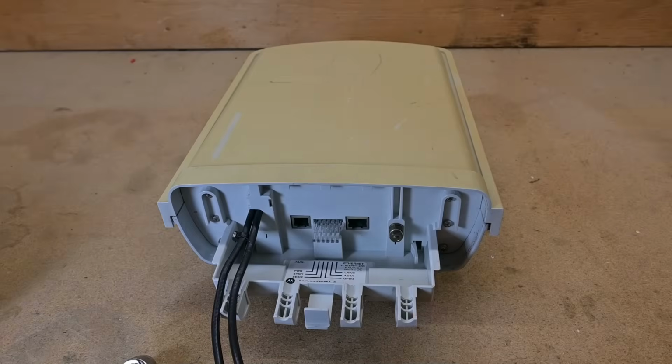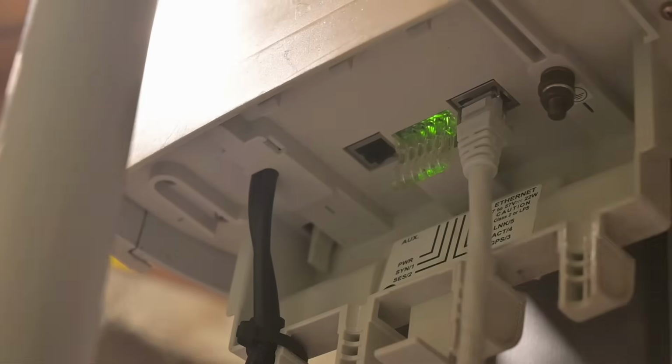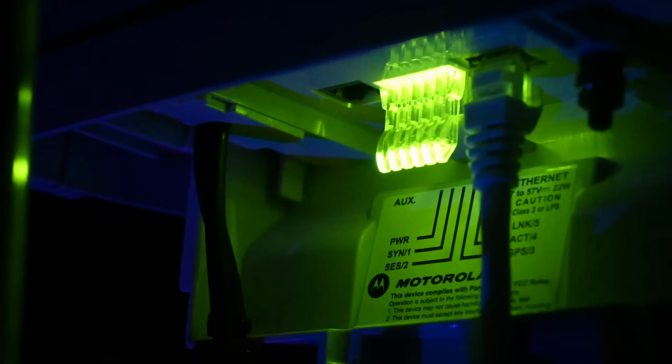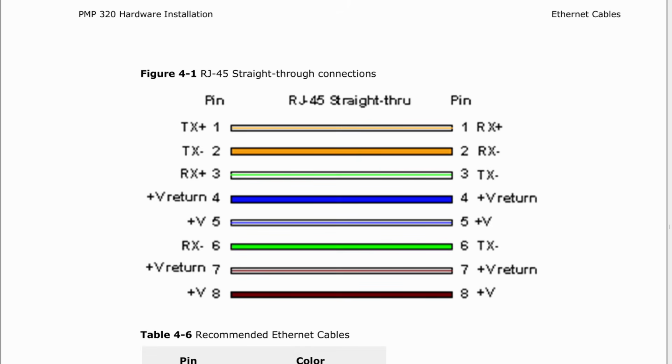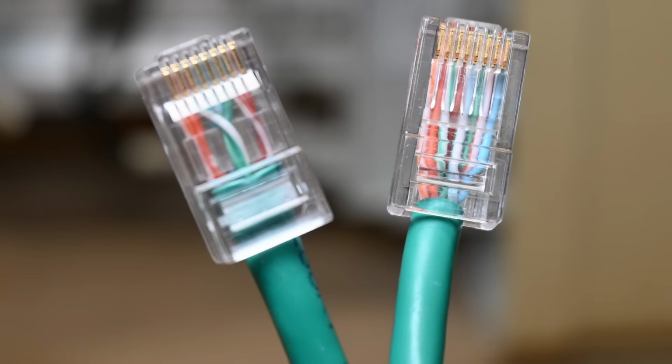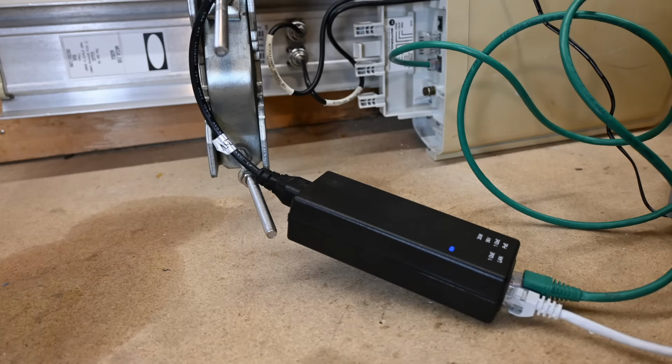The access point has a couple ports under a cover. There's an RJ45 Ethernet port with PoE to provide power and a network link to the access point, though it uses a pinout for PoE that was only ever used on the PMP320 and PMP430 models, which is a very Motorola thing to do, and it meant that I had to modify the pinout of a patch cable to power it up using a more normal PoE injector.